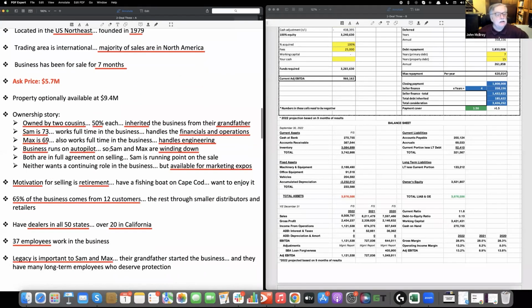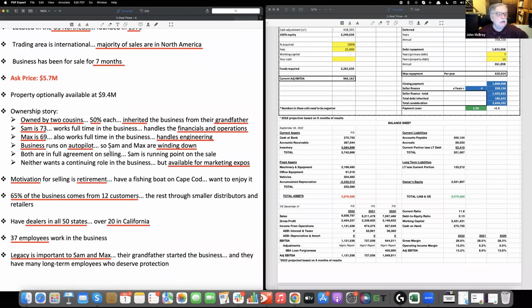Obviously got to be a lot of it because it's valued at $9.4 million. You can put an offer in on the business alone or the business and the property, right? The property is only optionally available. It's not mandatory that you pick it up.